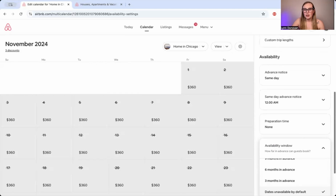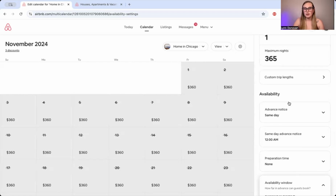Now, we're going to look in the availability, and I always put advance notice same day. I don't require an advance notice. I don't require preparation time. We have same day notice here. Now, the reason for that is because I make sure that my Airbnb is always going to be set up no matter what. So it's going to be ready, even if it's vacant, right?